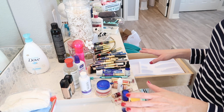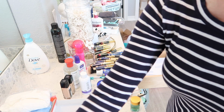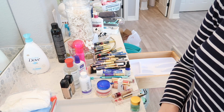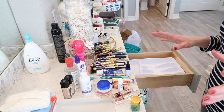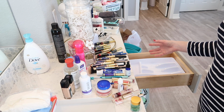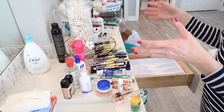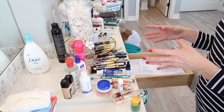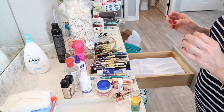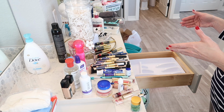Absolutely crazy to you guys, just bear with me. I am going to figure out my plan as far as where things make sense. Where am I grabbing for at different times? What of all of this do I grab for at the same time? What do I use together? And all of that. And so then I'm going to put like things together.